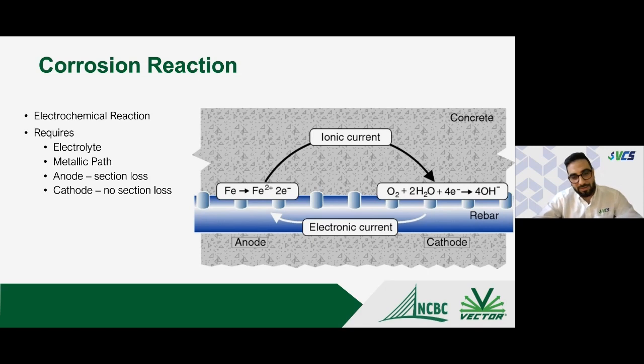Going back a little bit into our high school chemistry, we know that corrosion is an electrochemical reaction, so it has an electric and also a chemical component to it. And we need four main components in order for corrosion to take place. You need to have an anode and a cathode and an electronic path and an electrolyte. And in our case, in the realm of reinforced concrete structures, our anode, cathode, and metallic path is the rebar itself, and the electrolyte is the concrete.